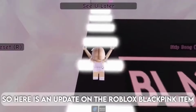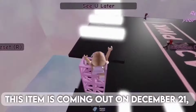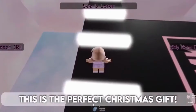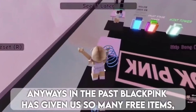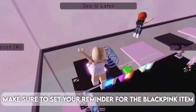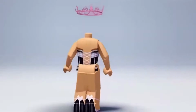So here is an update on the Roblox Blackpink item. This item is coming out on December 21st, four days before Christmas. This is the perfect Christmas gift. Anyways, in the past Blackpink has given us so many free items, and I'm happy that they're giving us more items. Make sure to set your reminder for the Blackpink item. Here is the cute item, besties.